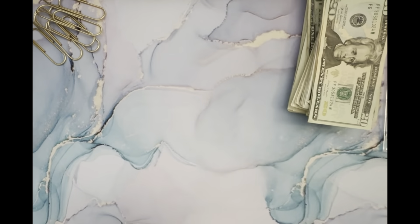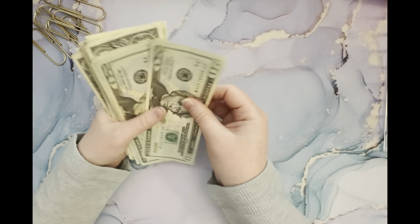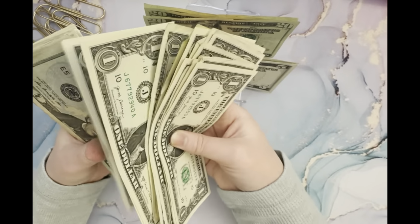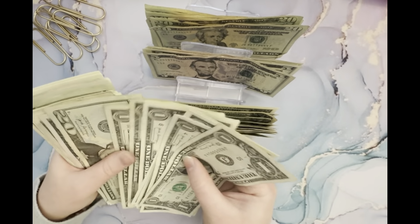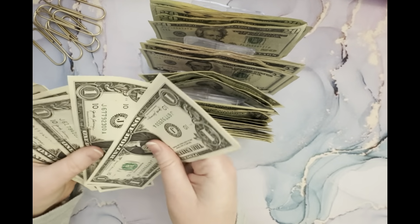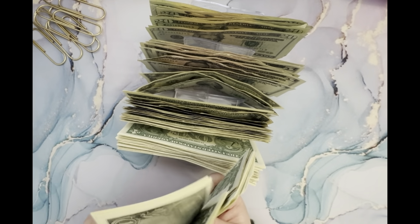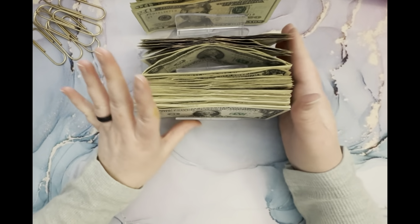Okay. So now let's sort out the money. Look how much this is. This is awesome. Okay. Holy cow. Oh, that looks so good. Okay, so let's count it up and see how much we have.